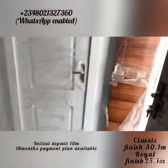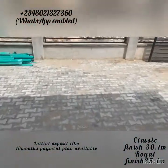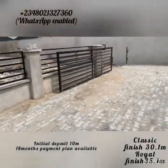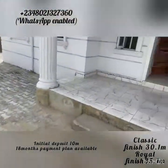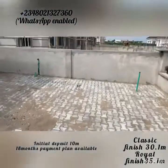Wow. Can you beat this? Now, your living room is interlocked. Sorry, your outside, the compound. So this can take conveniently three cars. You can have a car parked here. You can have a car parked here. You can also have a car parked here. And of course, this is your veranda.